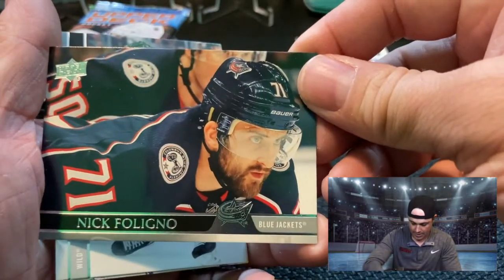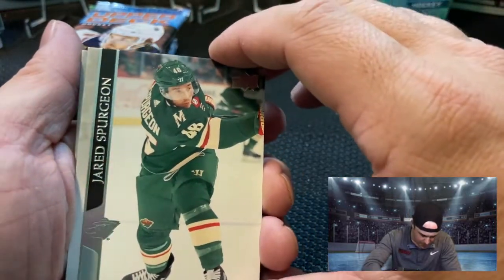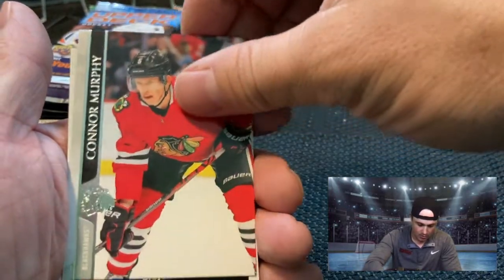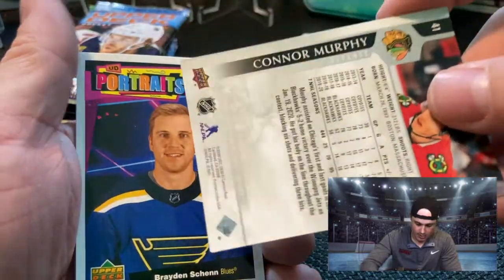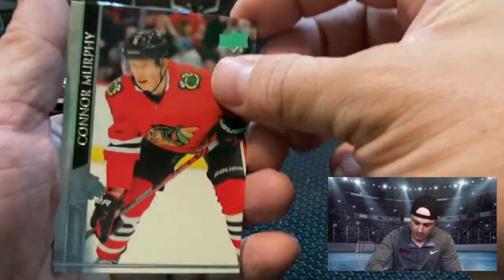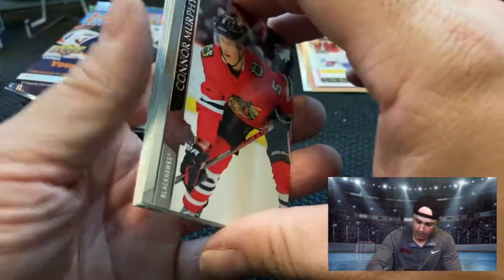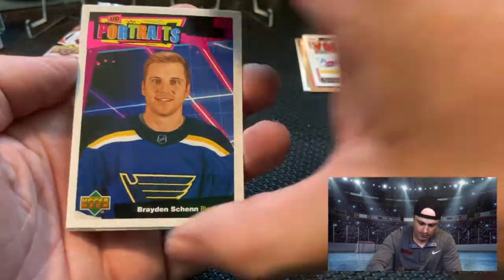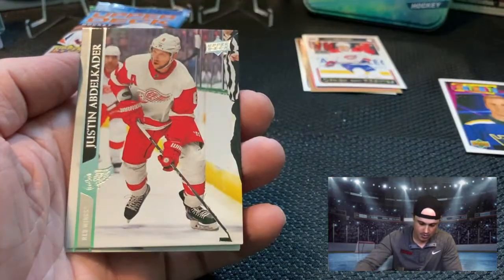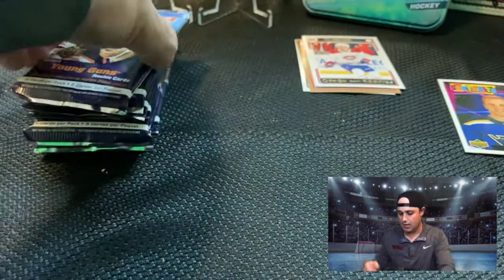All right, the Blue Jackets, Nick Foligno, Jared. I'm not gonna just keep passing through these. Charlie, Connor Murphy. These cards are actually really good quality. This is the first Upper Deck product I've actually opened in a while, since Upper Deck doesn't put out much other baseball stuff anymore, but they've always done a great job of all their stuff. Insert card there, put him there. Artman, Justin Alexander, Steven Stamkos. So no Young Guns there.